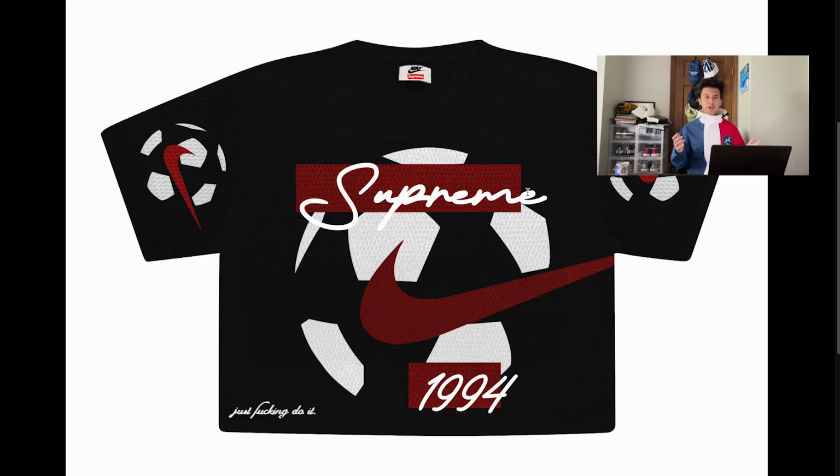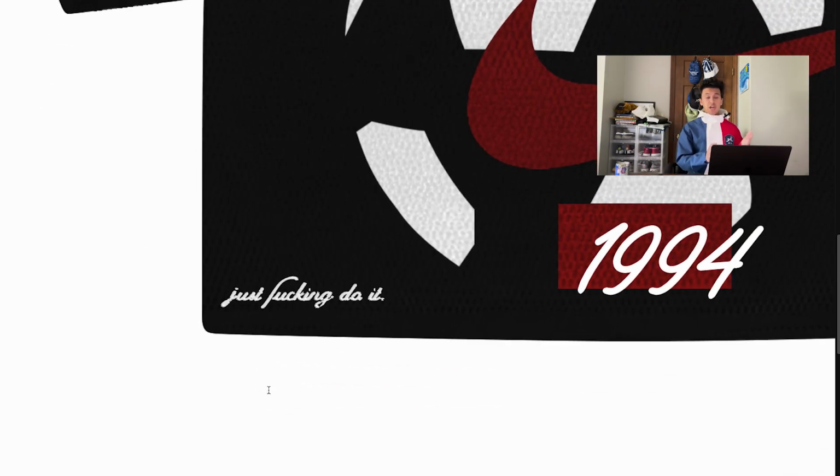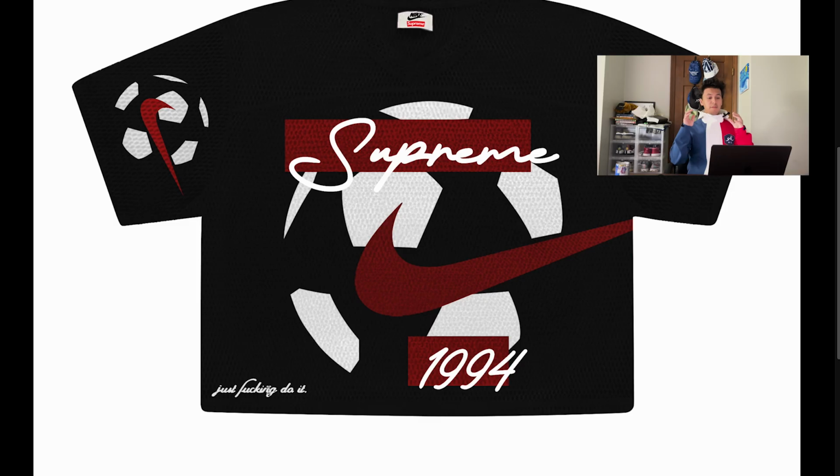Also probably could have just done it myself, but was feeling lazy and then did this in 1994. Maybe could use a different font for that, but this was the year that Supreme was founded, I believe. And then the part I really liked the most was this little embroidery at the bottom that just says "Just fucking do it." I like this one because, again, it combines that Supreme and, I forgot to say, Nike ethos. So it brings those two together.